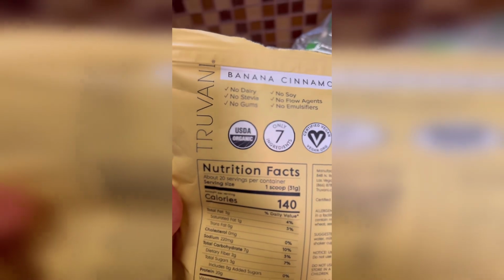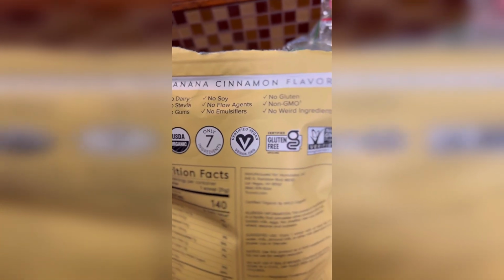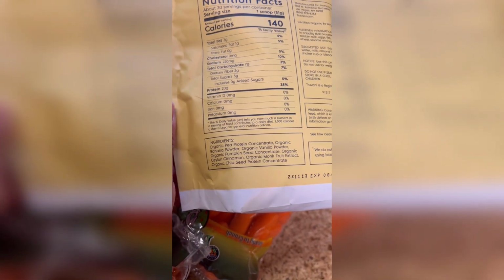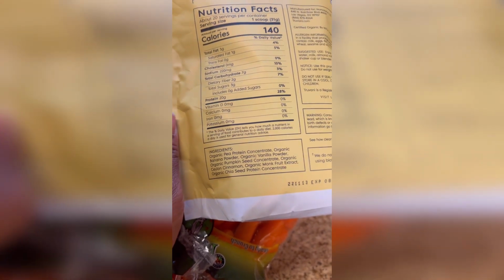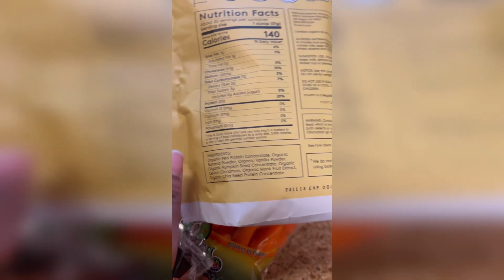It says like no dairy, no sweeteners, no stevia, no gums, no soy, no emulsifiers. So the ingredients: pea protein concentrate, banana powder, vanilla powder, pumpkin seed concentrate, cinnamon, monk fruit, chia seed. So those 7 ingredients. And then I do have vanilla, and it's the same thing.